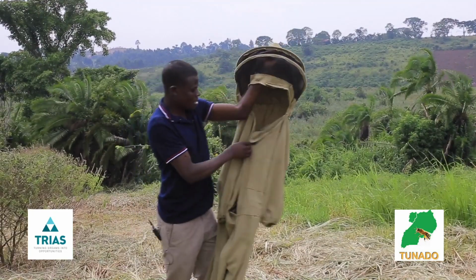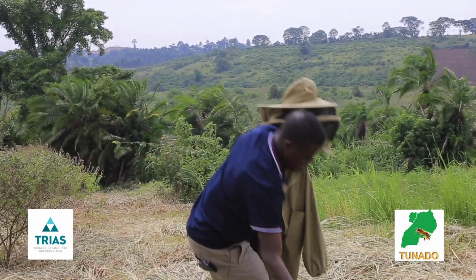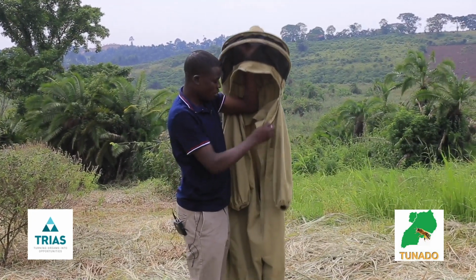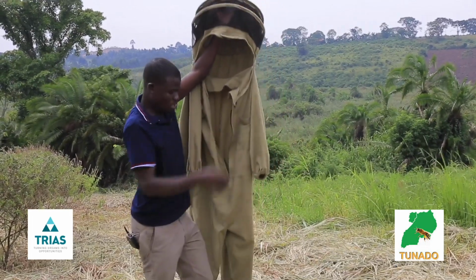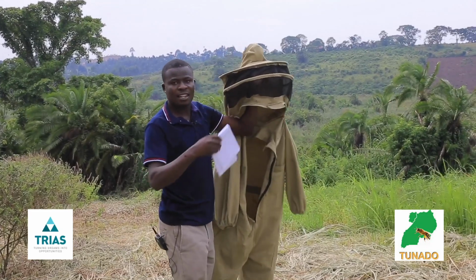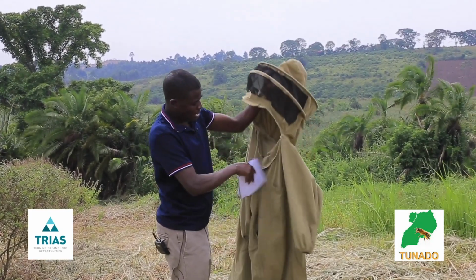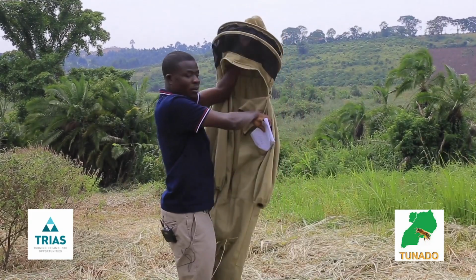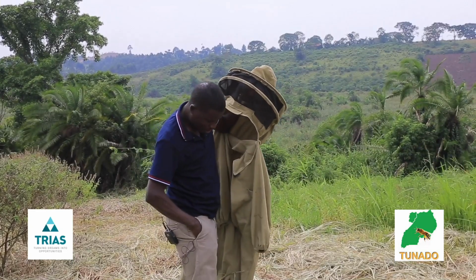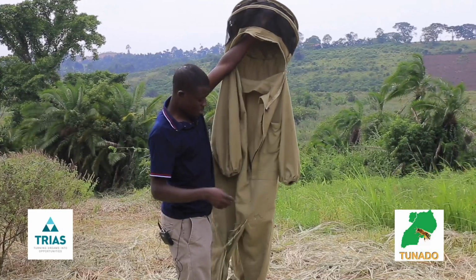It has the pockets, the bee suit pockets. You can put your matchbox here in case you need it, or your smoker will go off. I will introduce a smoker later. So in the pocket you can have several things. You might be a researcher, or you want to note something, so you can take your papers and they are fixed in the pockets. You can even fix a pen.